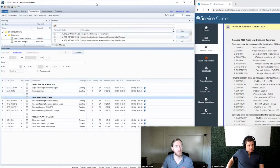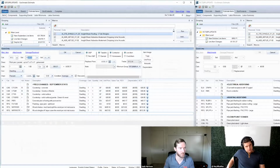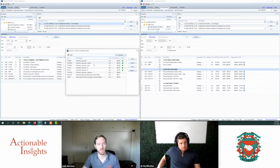Let's jump to these roofing additions. We've got 4 new line items for pipe jack flashing, 1 for rubber roofing, 1 for PVC TPO, and then 2 sizes for each, normal and large. In preparation for this video, you and I were saying, hey, let's pull up the old line items. On the left side here, I have September, and so the September prices and whatnot. These were the pipe jack line items that were generally available in September. And now there are 4 new line items that were added in October.